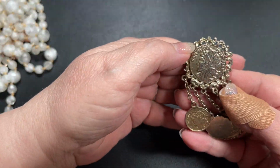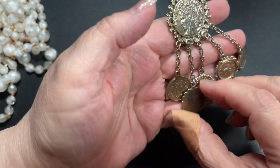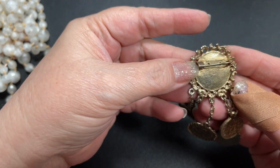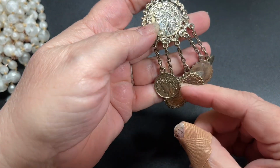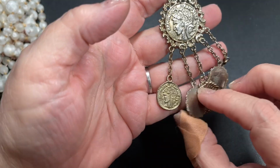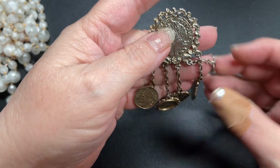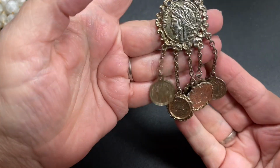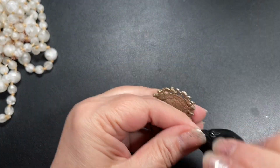I think we've had one of these recently. It's a chain, or a brooch rather, with coins hanging from them. Let's see if we can, they're all faux. Yeah. But kind of interesting. It's gold wash tone-ish. I'm sure it's magnetic. So let's just say $5. Very nice.